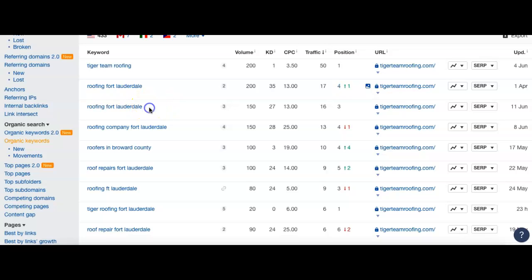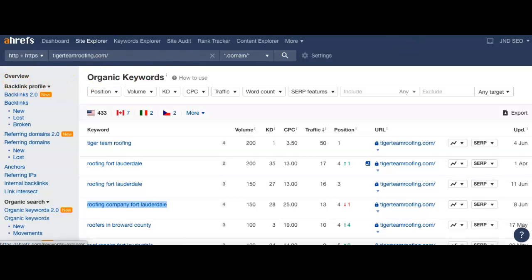Roofing Fort Lauderdale, let's see, that one, I believe, is the exact same. Sometimes there's a typo or something different. Roofing Company Fort Lauderdale, so slight difference. 150, number 4. Roofers in Broward County, so 100, number 4. Roof Repairs Fort Lauderdale, 100, number 5. Roofing Fort Lauderdale, 80, number 3. So pretty good, guys. You're in the top 5 really for these top 8 to 10 keywords. And that's going to bring you a good amount of volume and a pretty good percentage of the overall search.